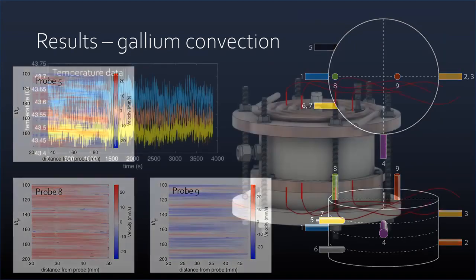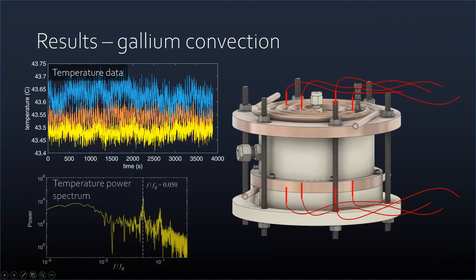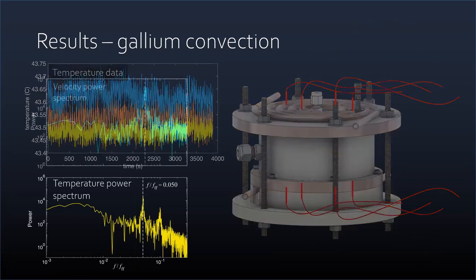And in fact, even if we look at the temperature data, we can see that even though the probes are not in direct contact with the fluid layer, they're just sort of touching the copper plate. We've drilled in a little bit, so they're somewhat close to the fluid layer. But there is a really strong periodic signal there in the temperature data as well. And if you look at the temperature power spectrum, you can see that this has a very similar peak to the velocity power spectrum.